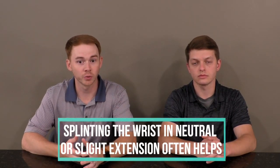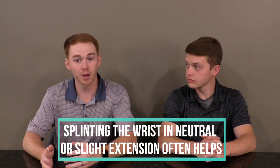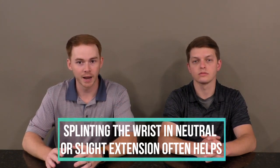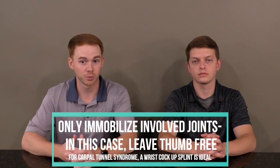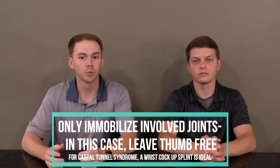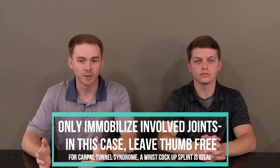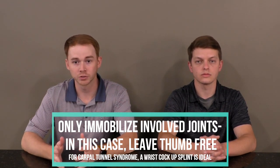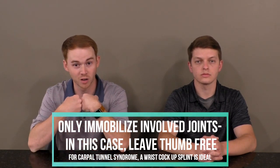Typically the easiest way to keep from doing those things that was just mentioned is just to splint the wrist. I do see some people come in with a wrist and thumb immobilization splint, and I never like immobilizing a joint unnecessarily. So for carpal tunnel, just a wrist immobilization splint will work. You will want one that will keep the wrist in neutral for when you may be typing or performing some strenuous activity, or even sleeping, because remember how a lot of us like to curl up when we sleep.